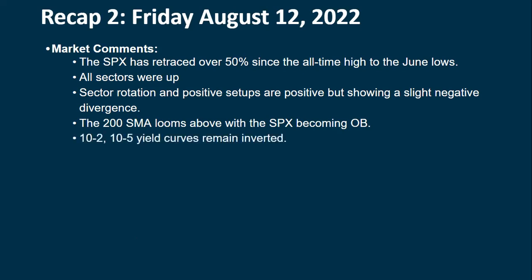We still have the 10 to the 2 and the 10 to the 5 yield curves. They remain inverted, and fear is still neutral. It's tipping a little bit. It's around 55 right now, so a little bit into the greed area, but I'm still calling that neutral.